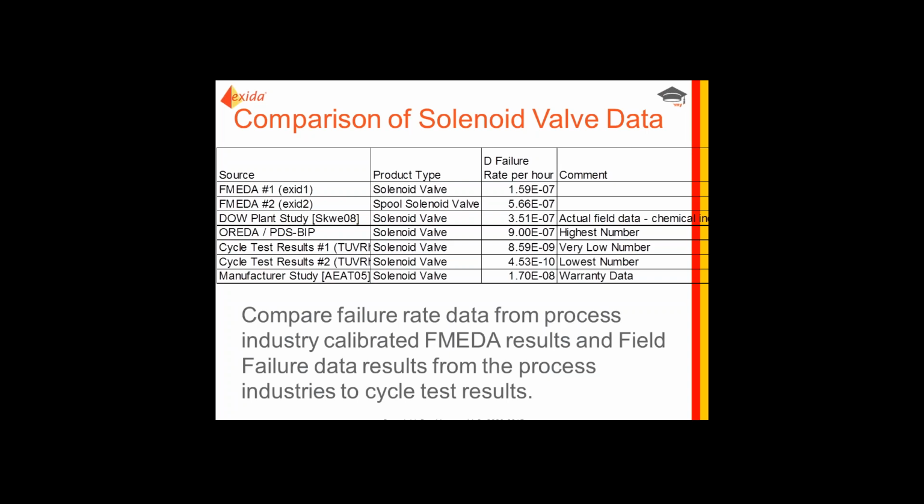Another company is the FMEDA published data, and it is looking at a solenoid valve as 9.00 e to the negative 7. And that is the highest number, but it's because they don't necessarily break apart their products in a clean condition or a severe condition. They don't break it apart into further looking. So that is a very conservative number, but hey, being conservative is a good thing.